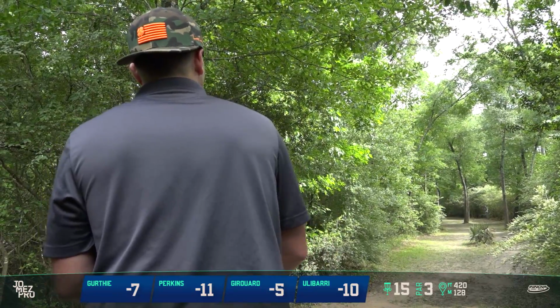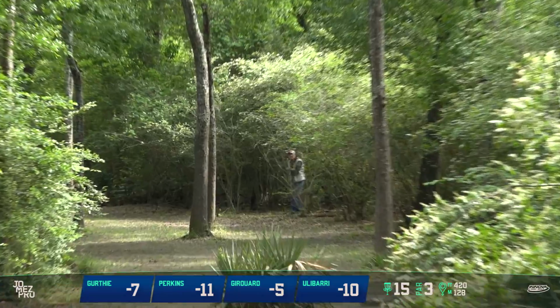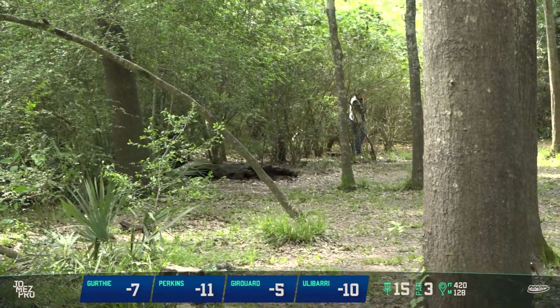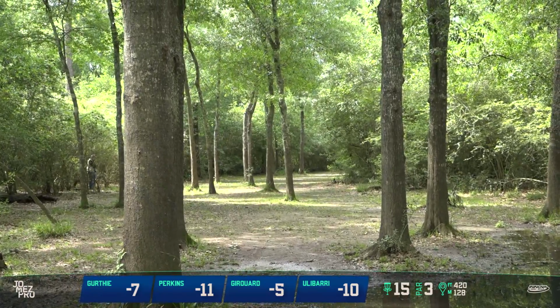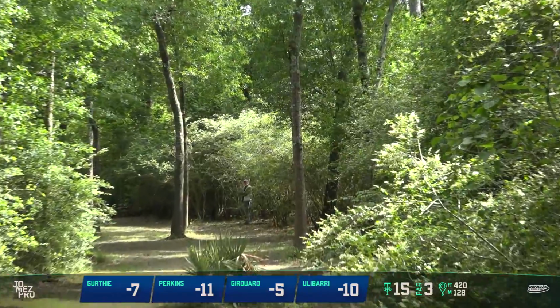Right, or even like a putter, so that even if you get a kick, it's not going to kick you straight into the woods. Yeah, but at par 3, 420 feet, the putter's just not going to give you the birdie. It kind of plays like a par 4, I guess. Yeah, I never knew this was a par 3. Huh. I figured it was a par 4.